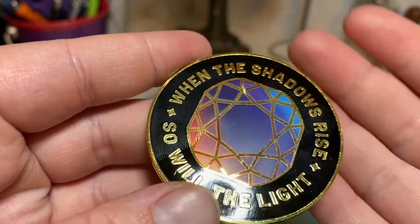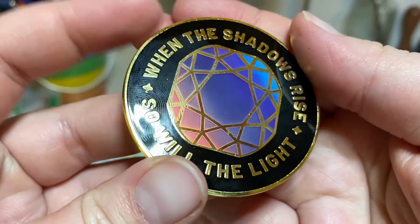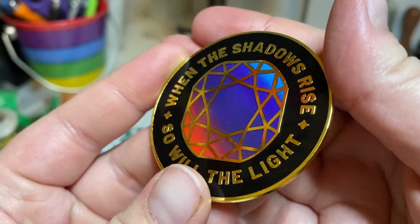The next item in the box is the pin for this month's book, and it was designed by Hey Atlas Creative, and it is this sort of magic symbol with ombre from blue through purple to red. And it says, "When the shadows rise, so will the light." That gives me a very big hint about what the book was, but I also just saw it below.